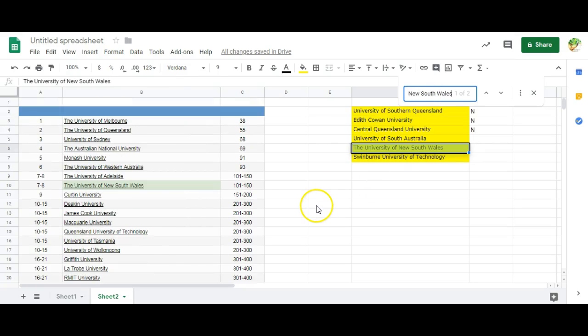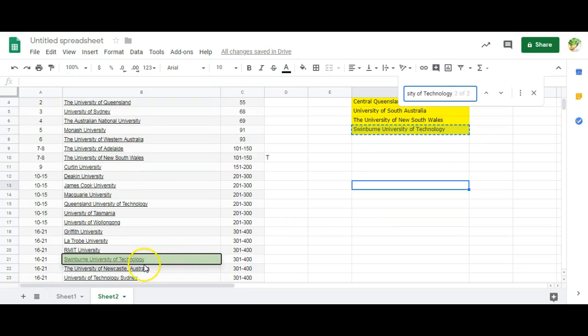Okay, so you can see here University of New South Wales is actually number 7 or number 8. Okay, and then Swinburne. You can see here that Swinburne is also in there.